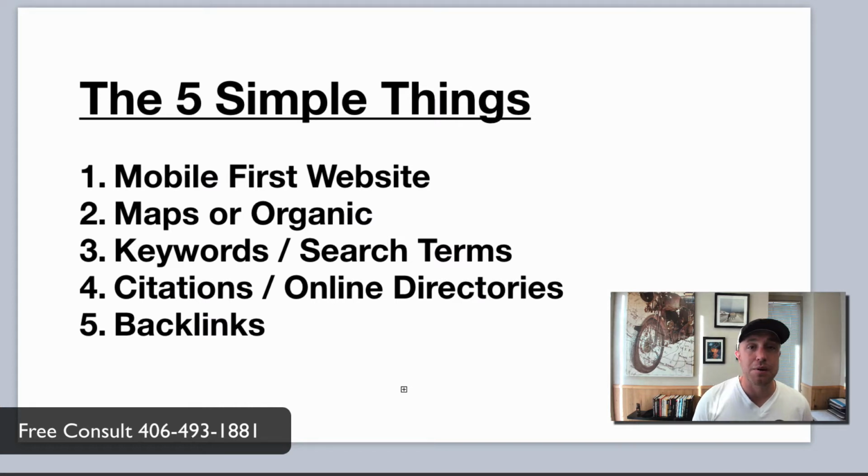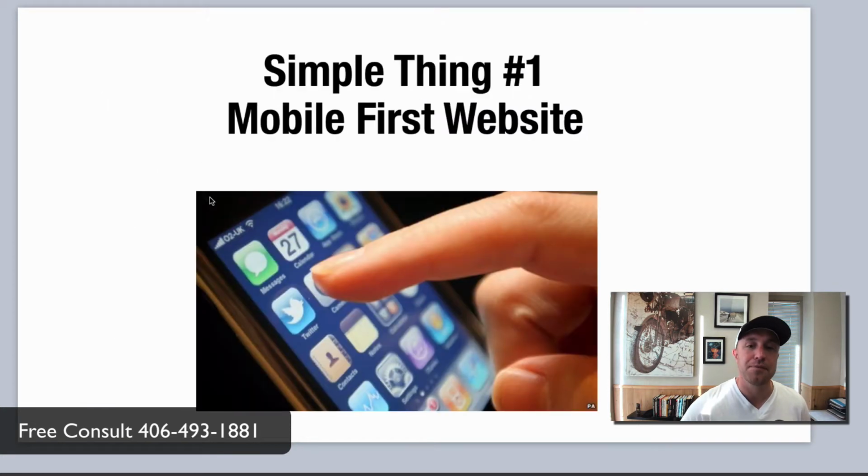Number 5, we're going to talk about backlinks. Now, some of this might sound kind of techie. I'm going to break it down and make it super simple for anybody to understand. So stay tuned, okay? So simple thing number 1 is a mobile-first website.